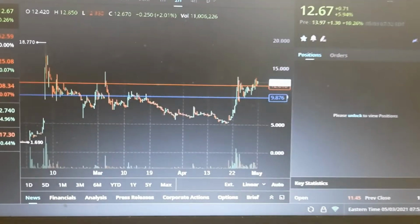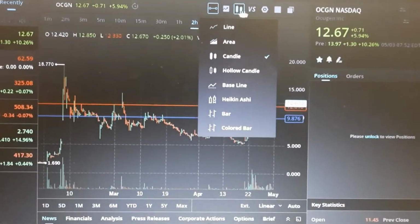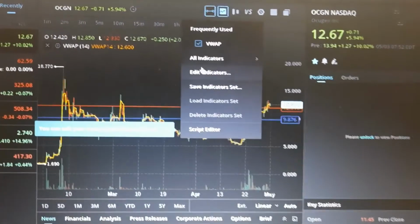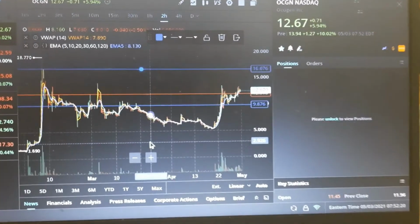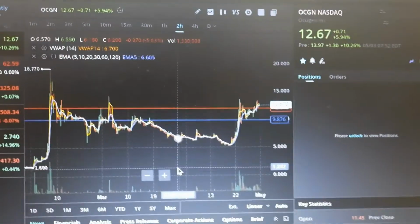And I believe they have earnings coming up in the very near future, so that'll be something we want to look for. And I'm just clicking everything, and I meant to click the VWAP, and I meant to get my EMA there so I can know what we're looking for. And that line was a mistake.